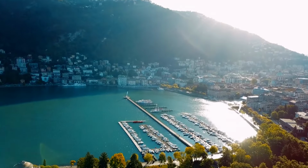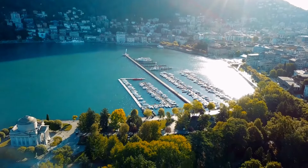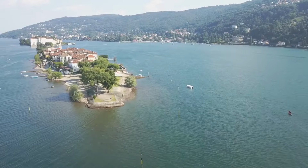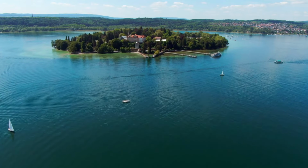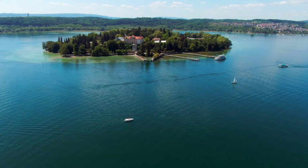Lake Constance, also known as Wadden Sea, is more than just a geographical landmark. It's a living testament to the intertwined narratives of three nations. Today, we embark on a journey to unlock the secrets of this enchanting body of water, where every ripple tells a story and every wave beckons us to explore further.